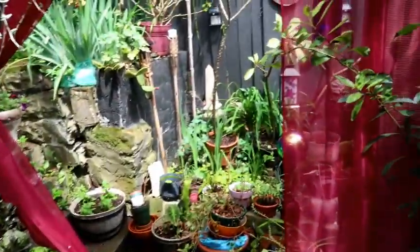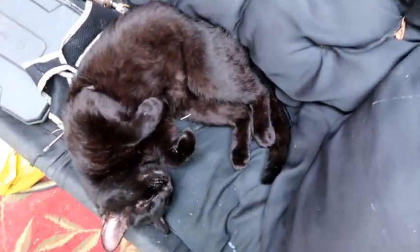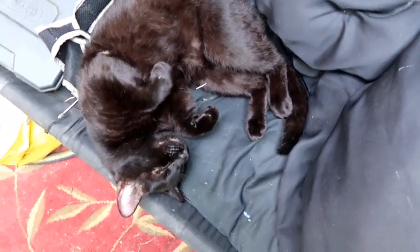And now the sun's trying to come out, and Midnight's looking all cutesy on the couch. Lovesy.